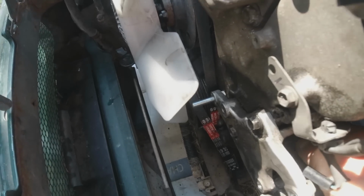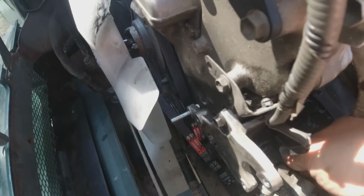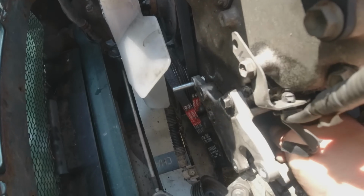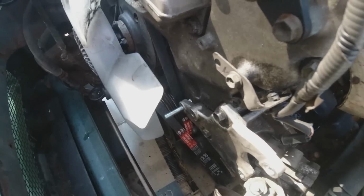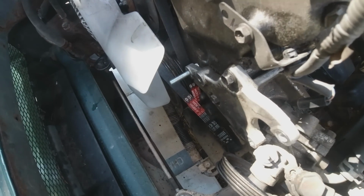So I've put in a bolt for the moment. It is threaded all the way along. Ideally it should have a non-threaded section for the tensioner to move freely on, but I want to get the car back together for the moment. I'm going to go online and see if I can track one down. If anyone finds one, let me know, that retaining bolt. But hopefully this should do it for the moment.